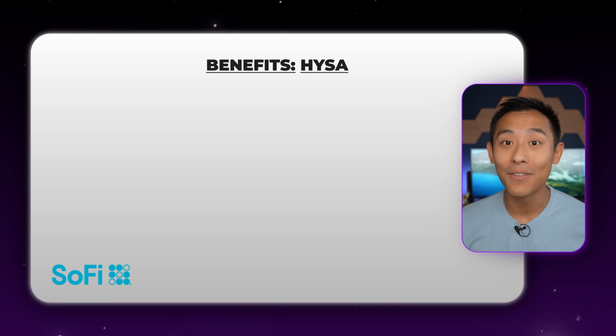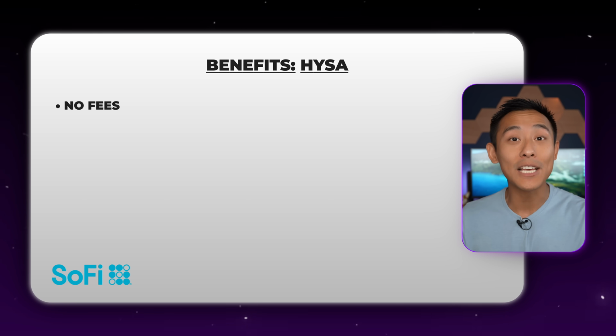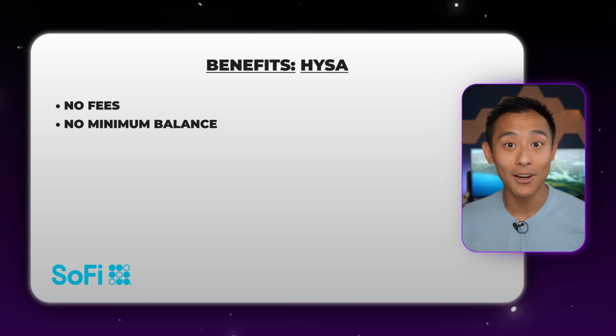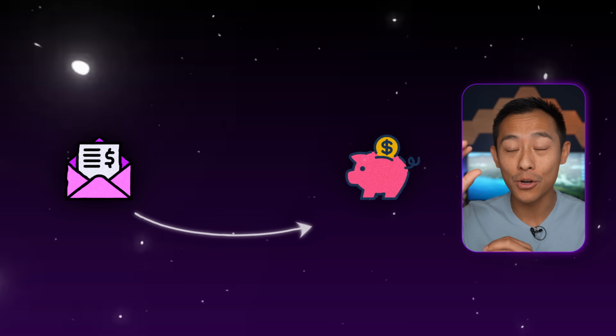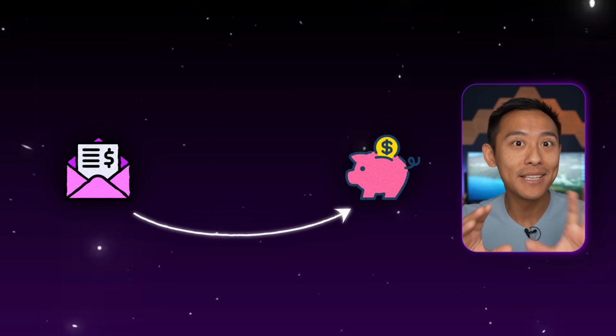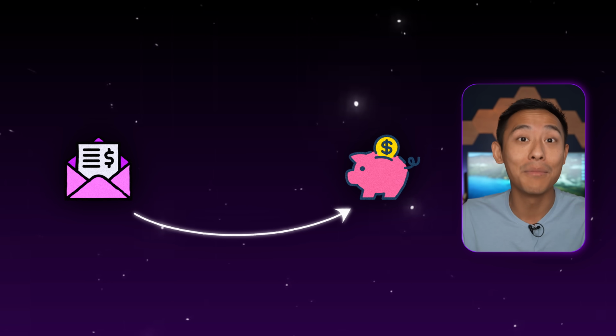So, benefits for the SoFi High Yield Savings account. The first couple are pretty standard in that there are no fees as well as no minimum balances required to open. The High Yield Savings account also has a feature called autosave. That means for every single paycheck, you can designate a certain portion that's going to just automatically be sent to your high yield savings account without you having to go into the checking account and moving it manually.